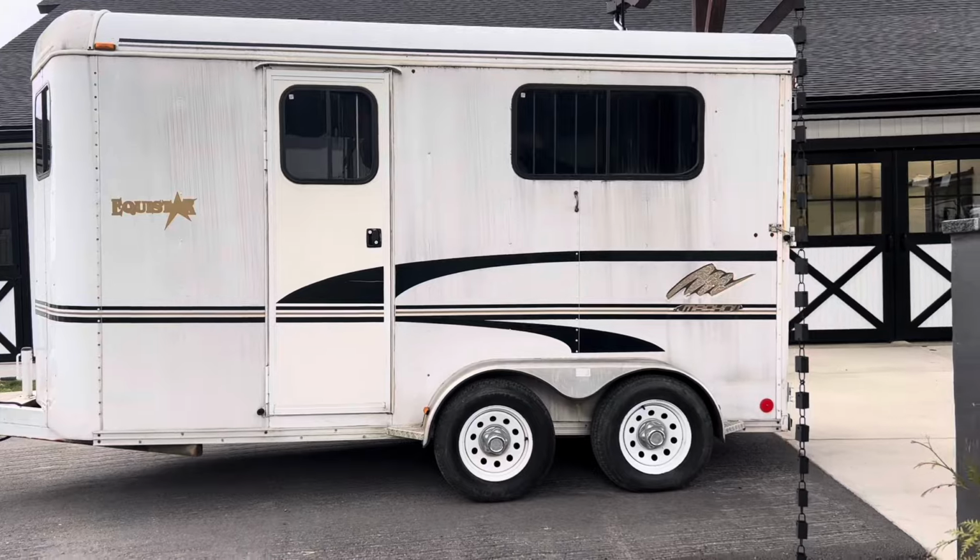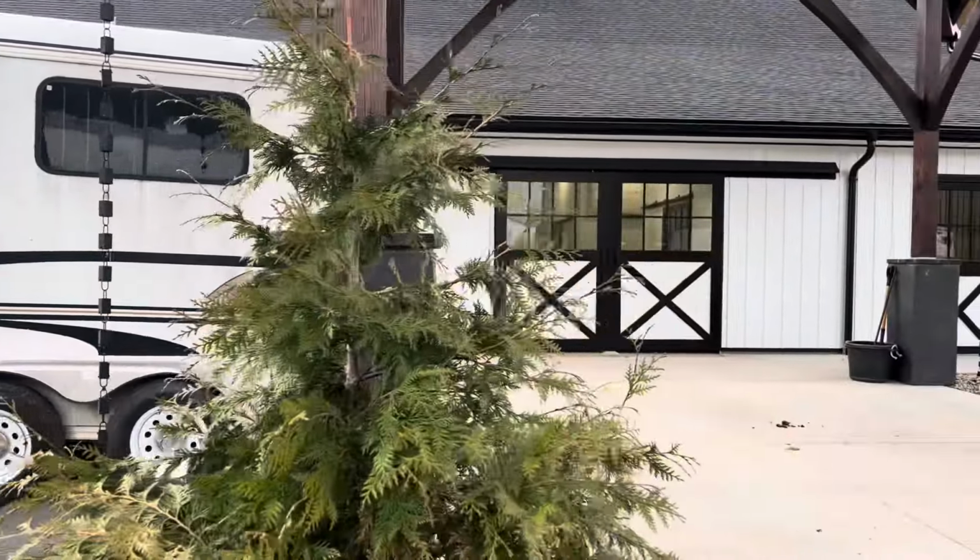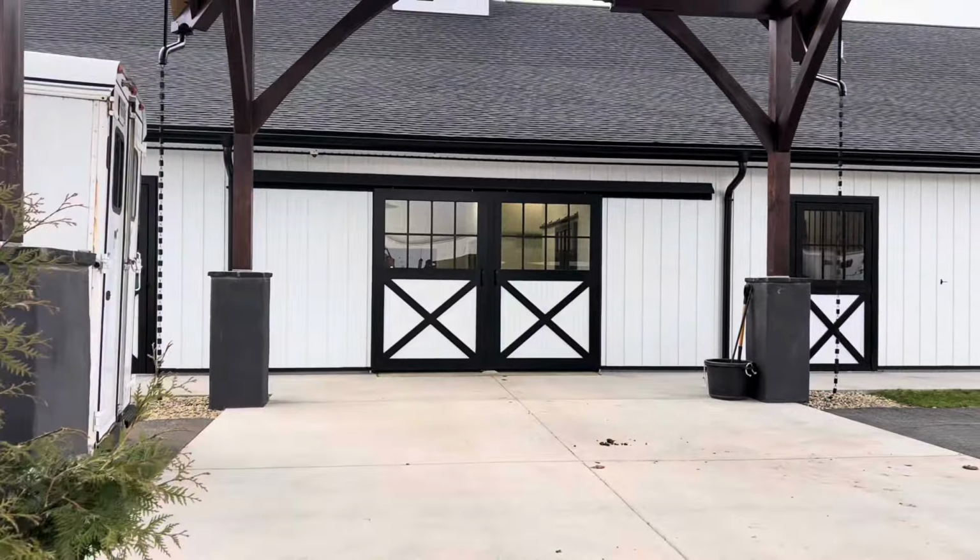Good morning. We are back at Abington Equine, and I've got Dakota in the trailer behind me, kind of losing his patience and ready to unload.